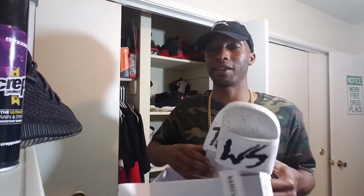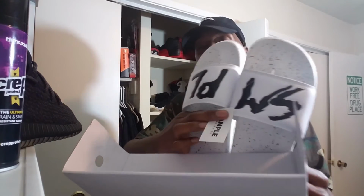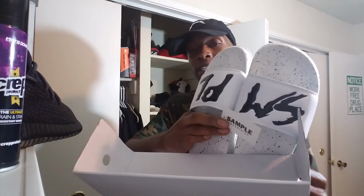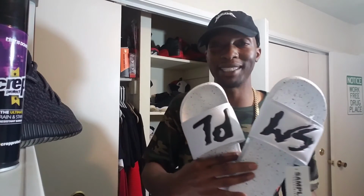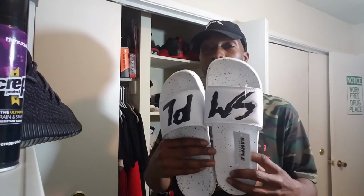This is the white pair. Definitely dope, man. Got the nice little hang tag with it as well. It's all professional. It looks good. Shipping was quick. Support Sample Industries, man, because I do, man. Definitely dope. Buy black, man. Black dollars matter. Support black businesses. These is two young brothers doing this. So definitely wanted to support these guys.